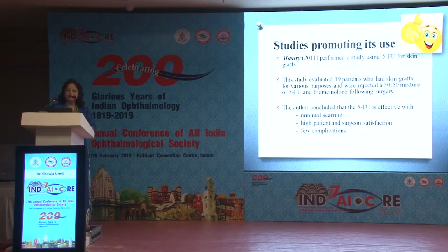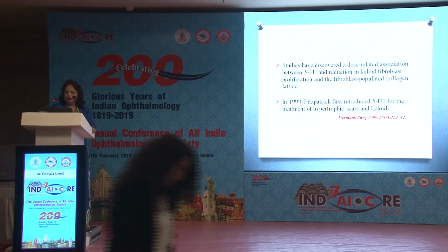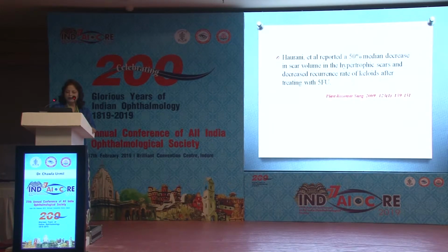Various studies were done which promoted its use. Masri most commonly worked on it and performed a study using it in skin grafts. It evaluated 19 patients who had skin grafts for various purposes, and they were injected with a 50-50 mixture of 5FU and triamcinolone. The conclusion was that it led to minimal scarring, high patient and surgeon satisfaction, and very few complications. Studies have discovered a dose-related association between 5FU and reduction in keloid fibroblast proliferation and the fibroblast-populated collagen lattice. Another study was done which first introduced 5FU for the treatment of hypertrophic scars and keloids.